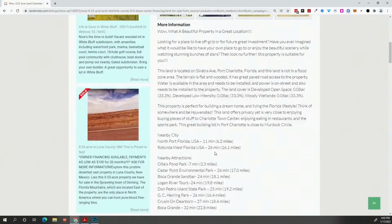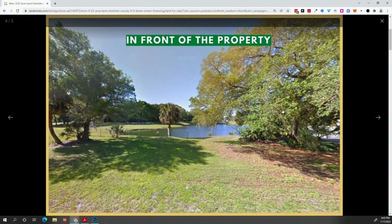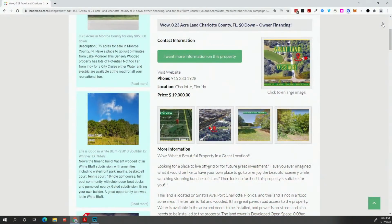So if you're looking for a property, just an incredible area here, this would be a great property. Man, that's the front of the property. Check that out. You got a lake view there. Man, that thing looks incredible. That looks like a great property right there. Great lake. There you go.